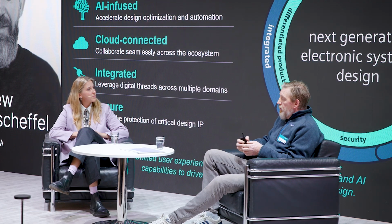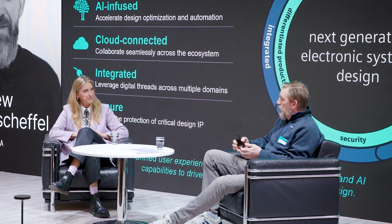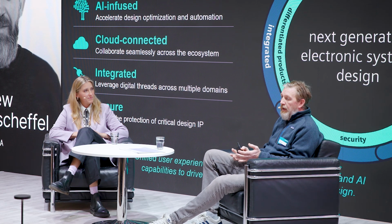Okay, so the new platform that we have is called 2409. It's our new electronic system design platform, our next generation platform. It's got these 5 pillars that we have introduced and are very much the ethos of how we design and how we give a product to our customers.